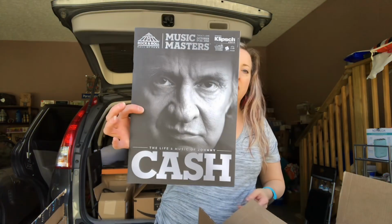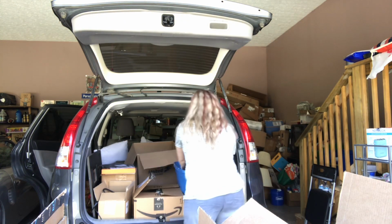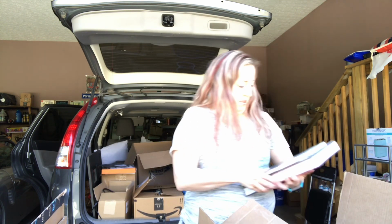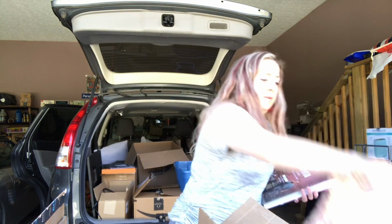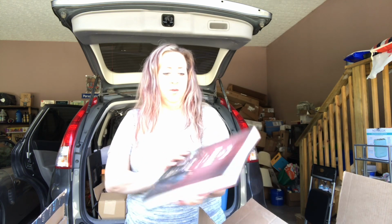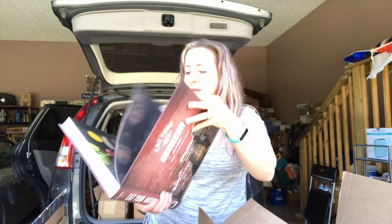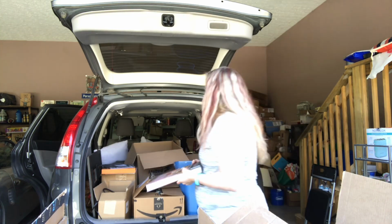Life and Music of Johnny Cash. So some of these might be worth some cash. Looks like a magazine, New York Times. Not sure what that is. We'll look at that here in a second. Another New York Times magazine. Eat Your Bourbon Cookbook. Woohoo. Any bourbon lovers out there? Man, that's a big old cookbook. I'm not a bourbon fan, but I have some friends who are.